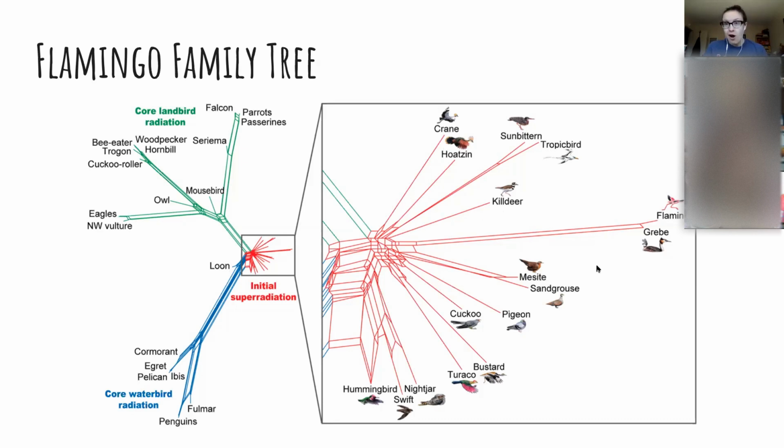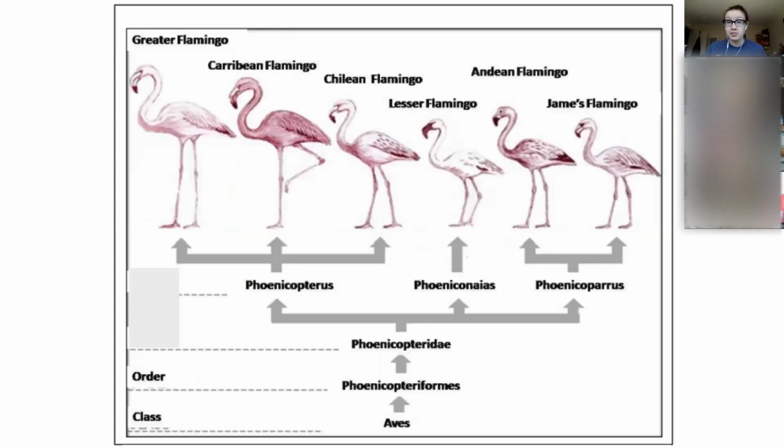But grebes are a very odd bird. They look sort of like ducks or like loons, and they have some flashy feathers, and they are diving birds. And we wouldn't really think that they're related to flamingos, but DNA analysis has shown us that they are actually their closest relatives. And you can see from this tiny picture, they actually look quite different from what we know commonly as flamingos. So there are 6 different species of flamingos that are living today.